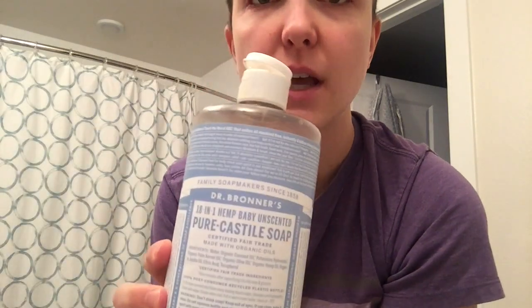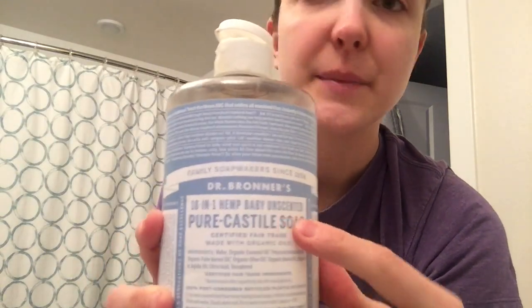Alright, so I'm going to take you through what I do in the morning for my skin. So the first thing I do is I wash my face, and I use the Dr. Bronner's soap. So I use this for everything in my house because you can. It's Castile soap. I use the baby unscented because my skin is so sensitive, so this is really not harsh. It has no smells or essential oils, which is really good for my skin.